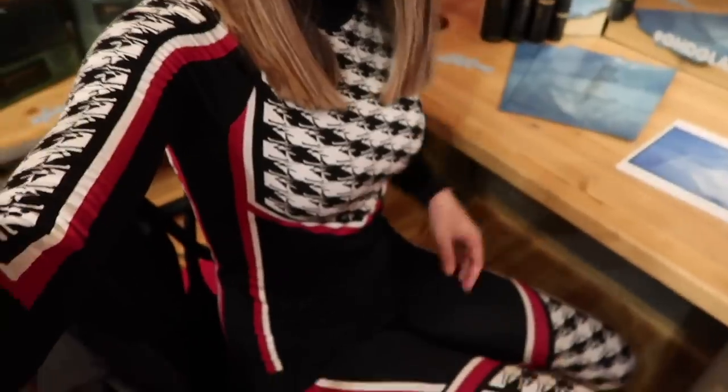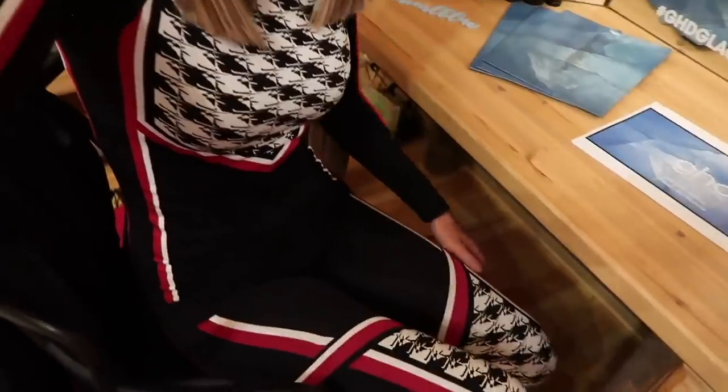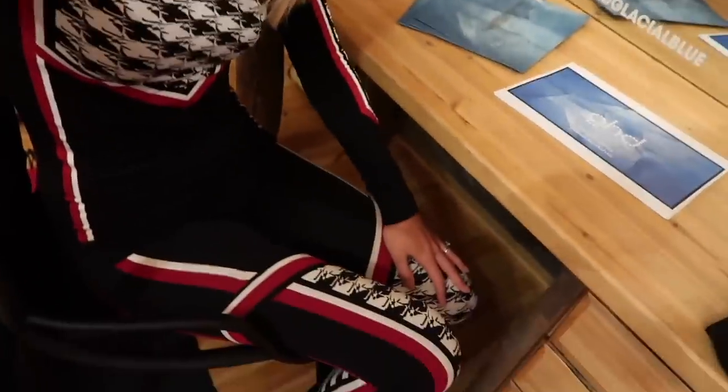Patrick and I are gonna get cracking on my hair and then we're gonna go out and shoot some content. I've also got these really cute Sweaty Betty thermals on, which I think I'm gonna shoot in because they just look so nice and they fit really nice as well. So that's my outfit of the day.